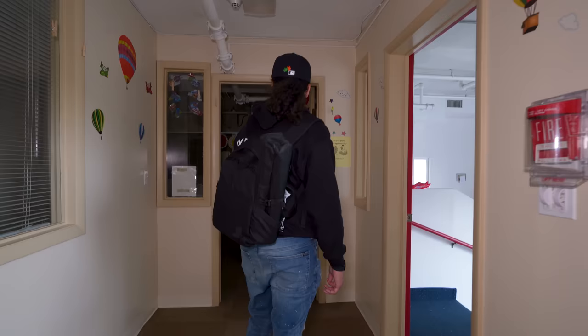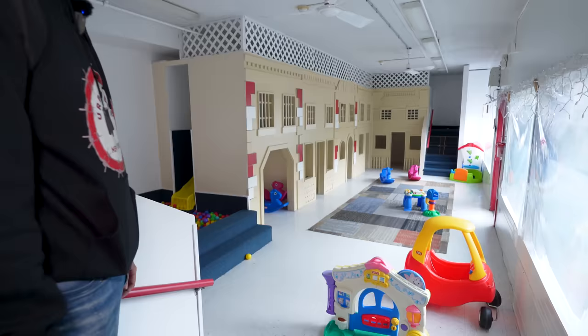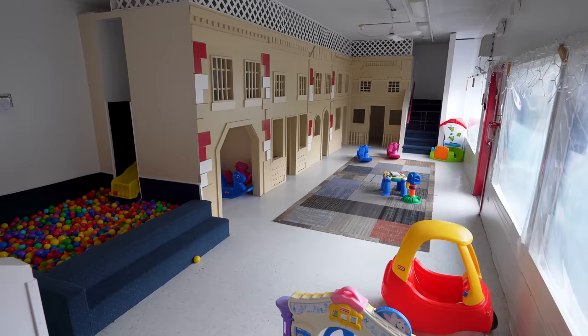So, this way or this way? We could start off with the coolest, the cool room. Yeah, the cool room. Now, look at this. Just imagine being a 2 feet kid playing in this room. Another cute little fake town. This is so cool.